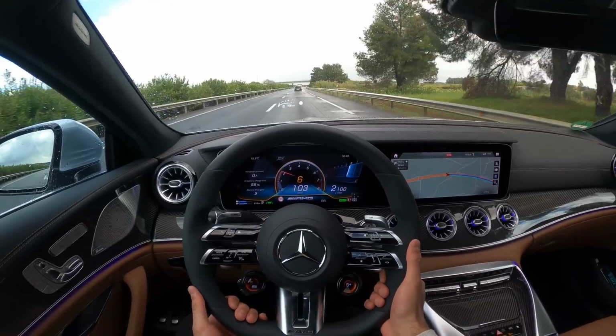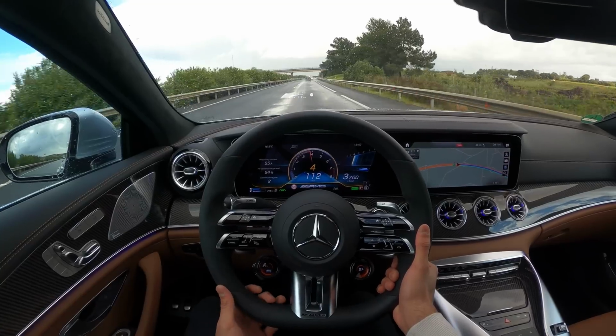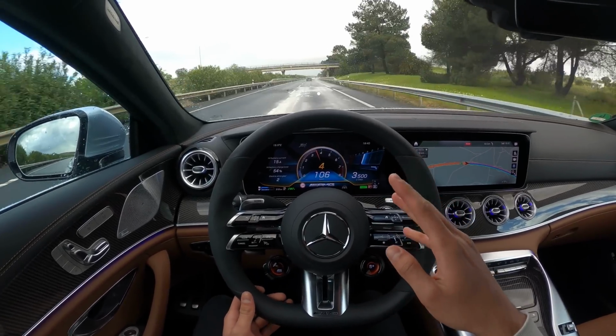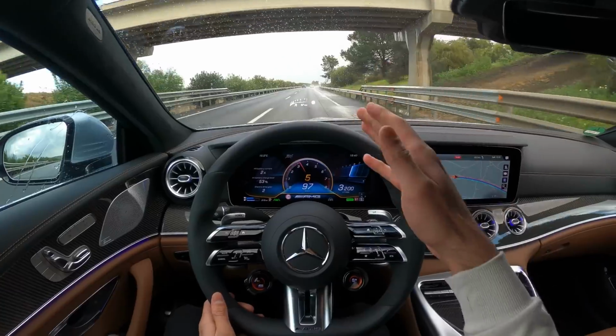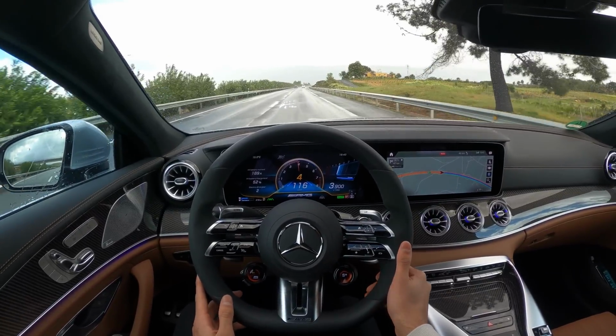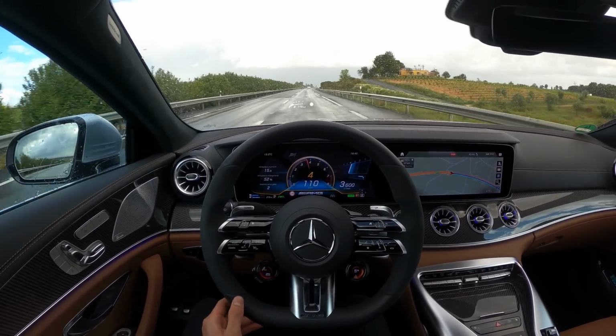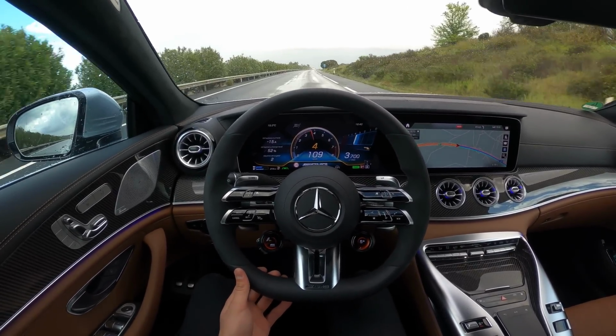It really pushes you on the seat. You see that? At one certain point it shifts down, and then you have the electric engine, and then it pushes you forward. Whoa, whoa, whoa, whoa, whoa. Unfortunately, we can't drive faster than 120.